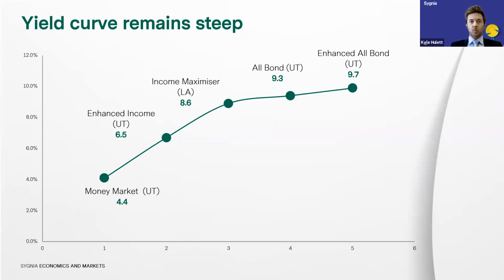We do think that the budget will be good. We've got the budget next month in November, and although expenses are going to be higher than expected, revenues are also going to be higher. Although they're not going to be massive decreases to our debt to GDP forecast, they are likely to remain stable, which means that bonds are unlikely to sell off because supply won't increase more than expected.